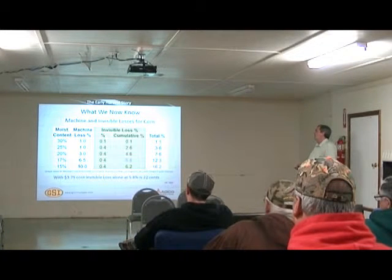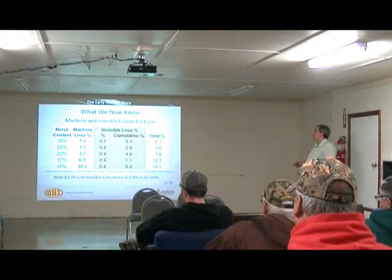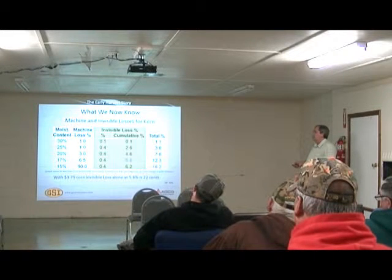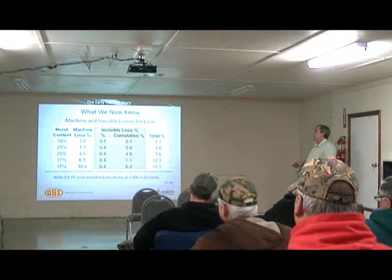looking at machine losses, and invisible losses, and the different losses you can get. This is basically machine losses about 1% at 30%. It's still roughly the same. It's a little worse here than it is here, but it was not a full tenth off.